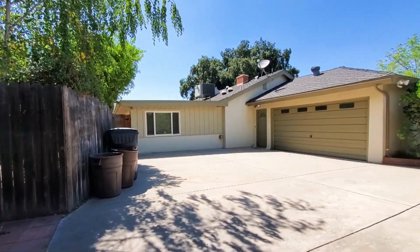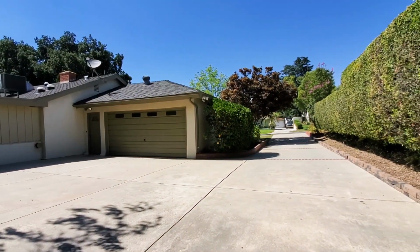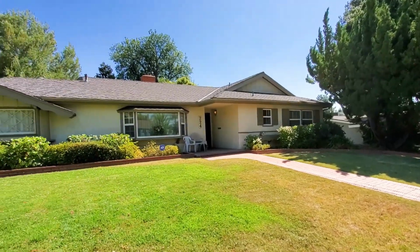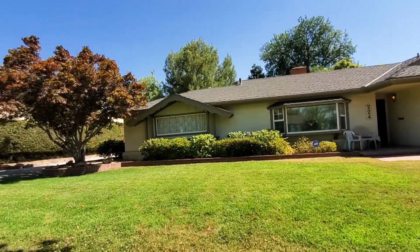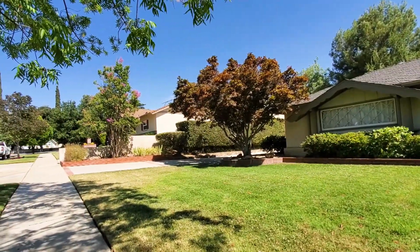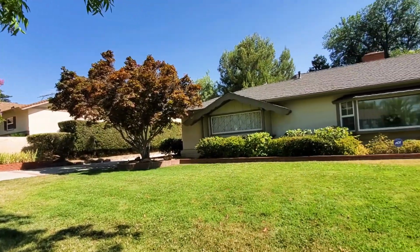All this and conveniently located minutes from schools, shopping, parks, and freeways. If you are looking for homes for sale in California, look no further. Let's make this house your home.